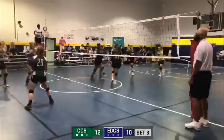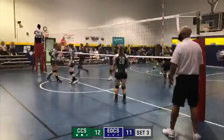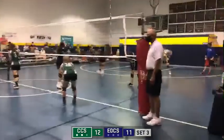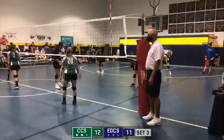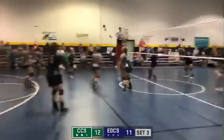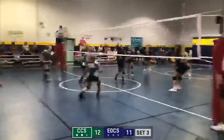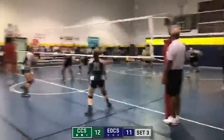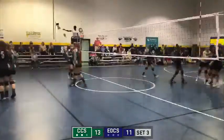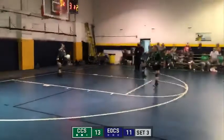Tip. Oh, we just fell asleep once again in that middle. We might have to make an adjustment right there because we don't want them to continue to sneak it right there in the middle on us. Lillian hits it. Great job by Abby Jenkins playing off of that set where it was going. That's 4 hits. But again, I'd like to see Calvary continue to be more aggressive on that just in case they don't call 4.